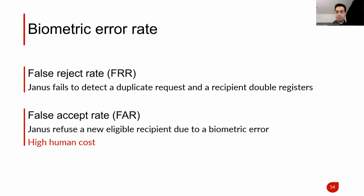We are going to use a naming notation for biometric identification here. We use false reject rate to show cases where Janus fails to detect a duplicate request and a recipient double registers, which is unwanted. Then we use false accept rate to determine cases where Janus refuses a new eligible recipient and refuses to provide help to them because of a biometric error. In our system, this has a rather high human cost, which is way more important than our false reject rate.